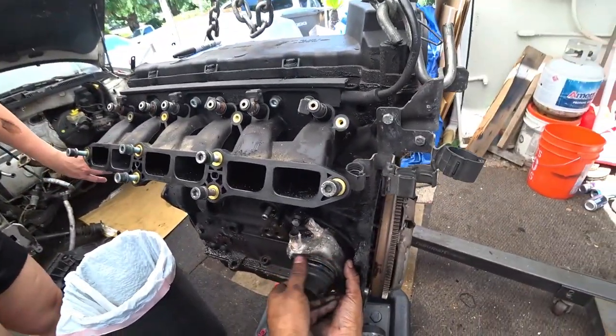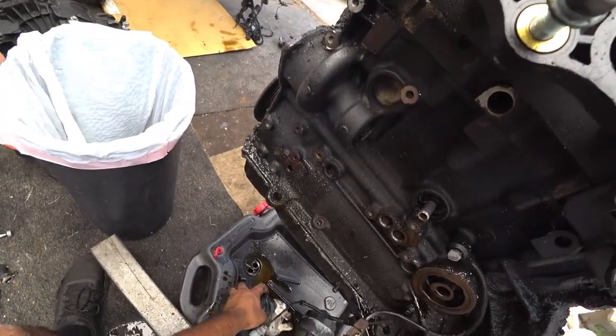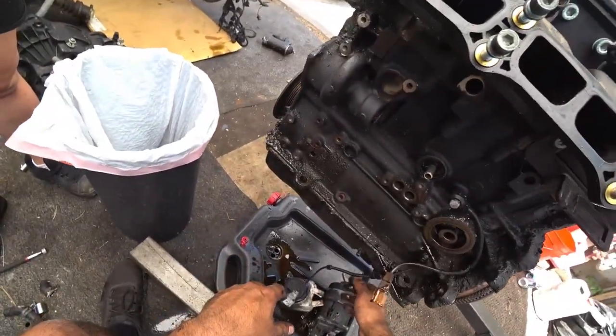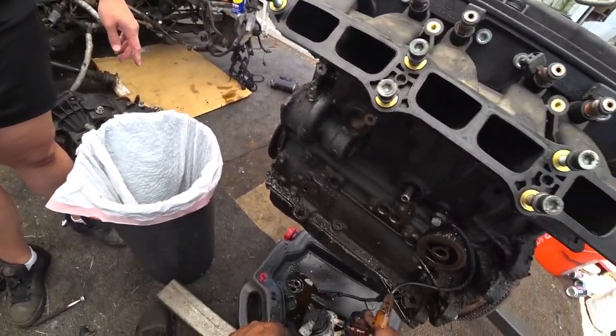Whatever that is. Oil. That's not oil. Oh, that's just grime. You'll live. That is. It's love. VR6 love.